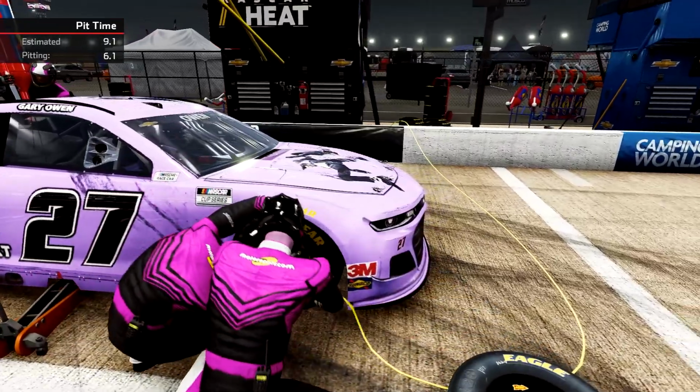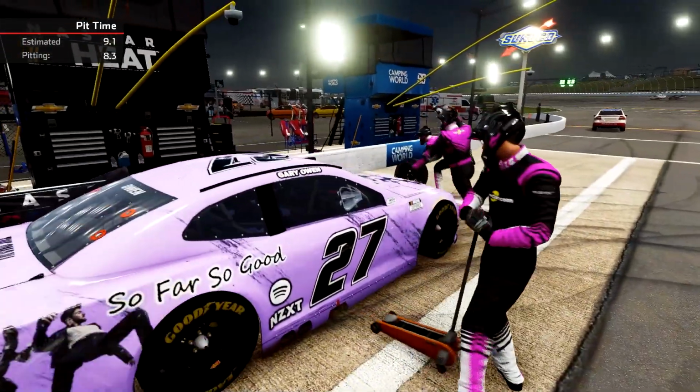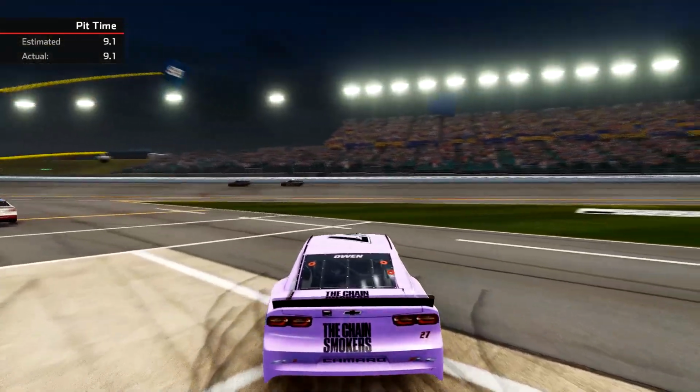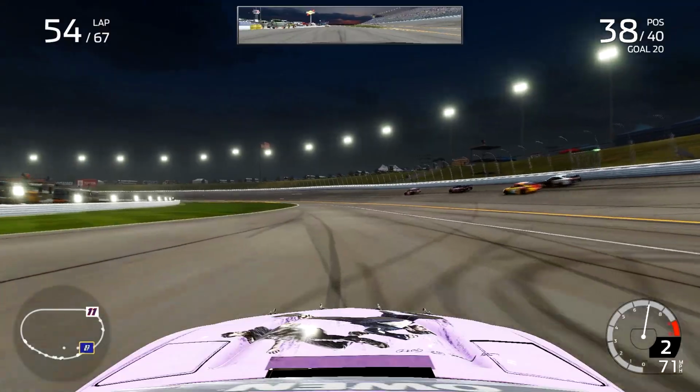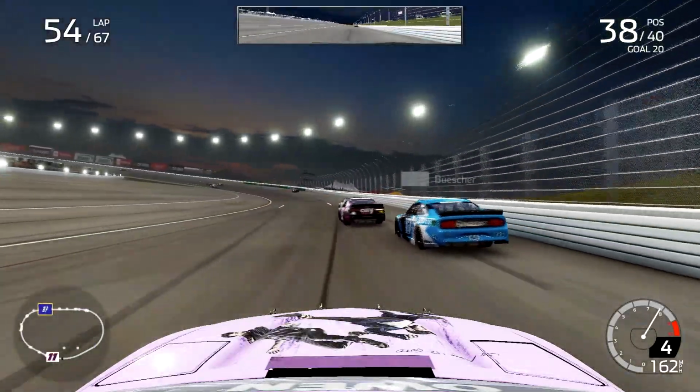And hopefully, of course, no caution comes out. That's the big thing. You take the gamble here when you come in 3 to 4 laps earlier than everybody else. There could be a caution that comes out in between that, and then you get trapped a lap down here as we go down into turn 3.